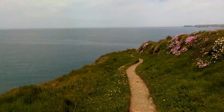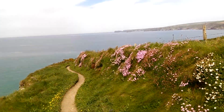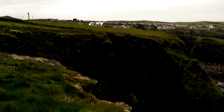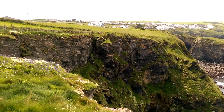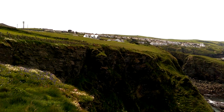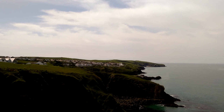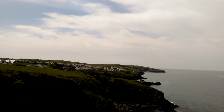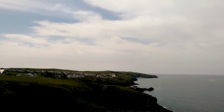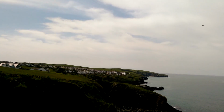Here we are at the sea again. And some lovely wildflowers. And a big distant vista. That's Port Isaac. I really must check the time before I turn the camera on each time. That way I'd know what the time is when I'm talking to you. Anyway, it's probably around 1:30, 2. Lots of cars all parked along the front there. Probably a bus or two as well, looks like. Coaches. Lovely. I don't know what they've got in Port Isaac. Is that Port Isaac even? I think it is.